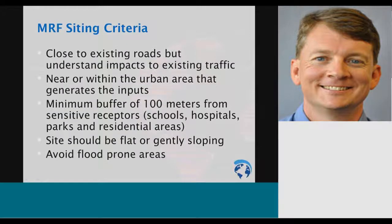So when we're looking to develop our MRF, we've got to find a site for it. So I'm going to talk through some of the siting criteria that we look at when considering the right place to locate a MRF. Certainly, we're building a facility of some sort, where the size of it may vary depending on the amount of material that we're going to send through it.